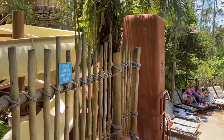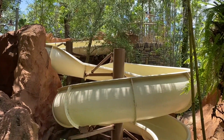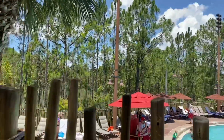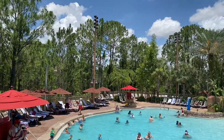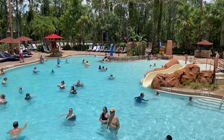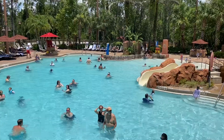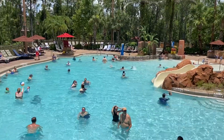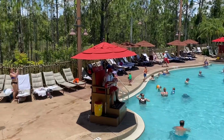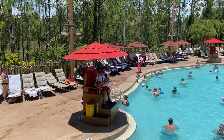So there's their slide. Up there, it snakes around. Oh, there goes one, right? Splashes out here in the pool. And that's the pool. Zero entry all the way over to the right. Four feet is the deepest part, it looks like. A nice sized pool, great amount of chairs. Backs up to basically nothing.